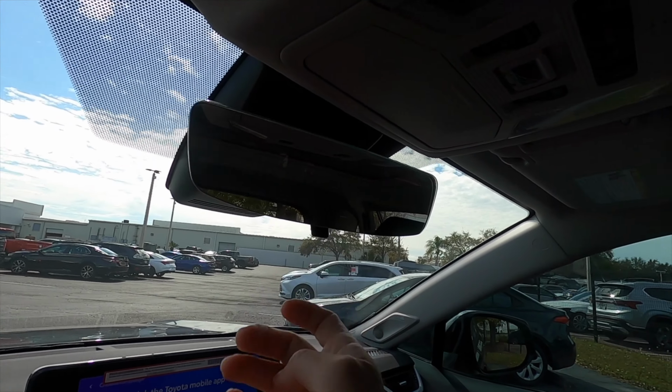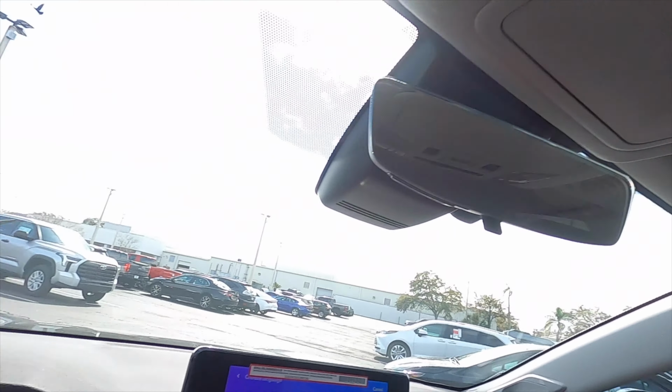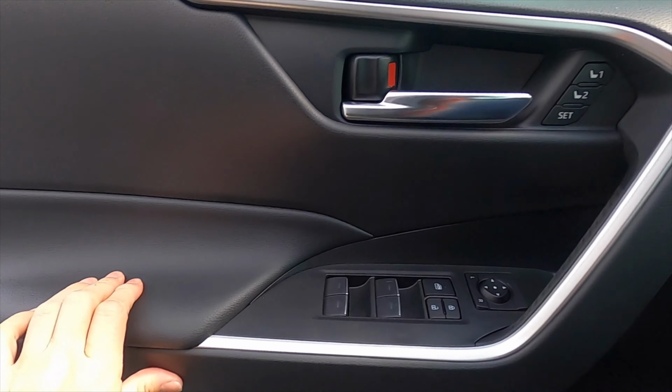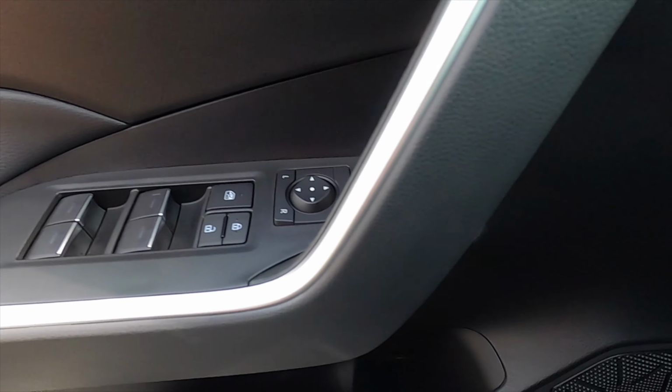Non-auto dimming rear view mirror with a moonroof. The door panel configures to the dashboard, and we get memory seats to start off. Soft where it needs to be, one touch up and down for the windows, with a medium-sized storage pocket and a beverage holder carved out. Headroom and leg room.